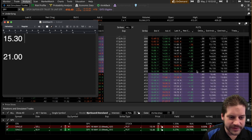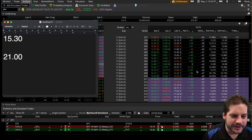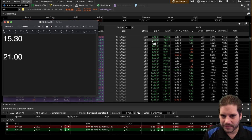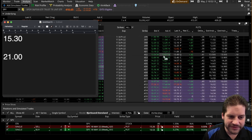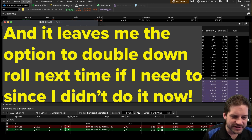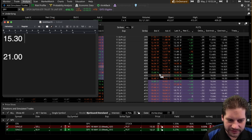But ultimately, I decided, you know what? 410 is really good for SPY. It'd be nice to be at 380 because even the worst projections show 380 being the bottom for SPY. But even at 410, I could still roll that out next time if I need to. So I actually ended up rolling to 410 for a small credit. When we look at the trades, we can see what exactly I got for that.